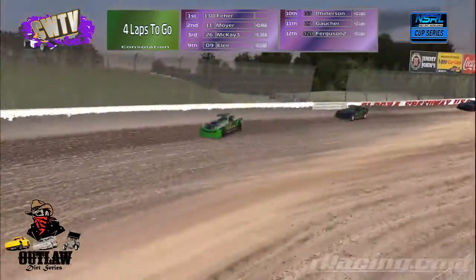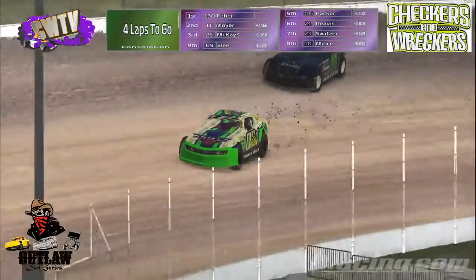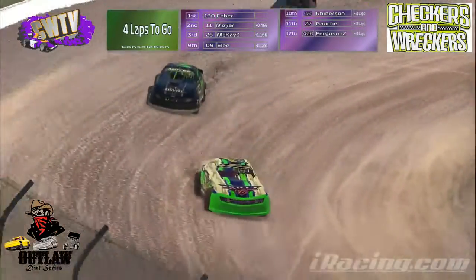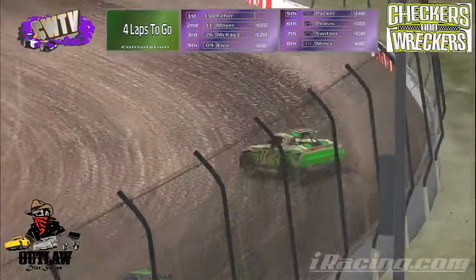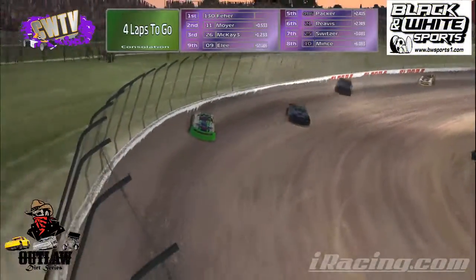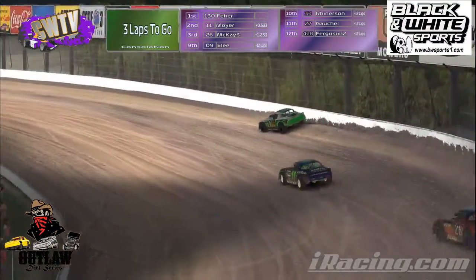Brent Fair still out front by about a half second now. It looks like these two are going to have to really get into it and have a mistake with each other to have any chance of falling back out of the transfer. We're going to have that mistake.